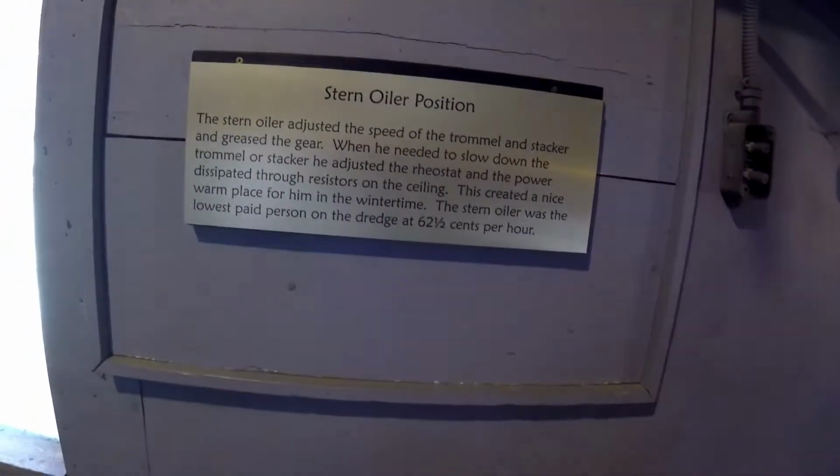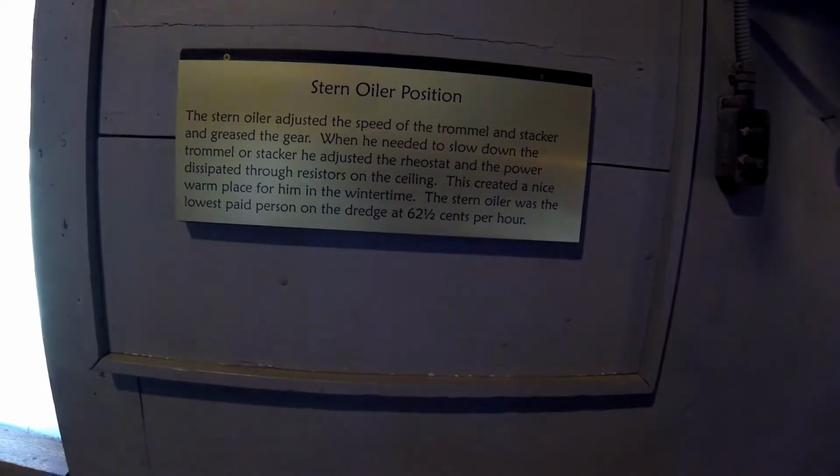Here's a sign about the stern oiler position. Go ahead and pause that to read.